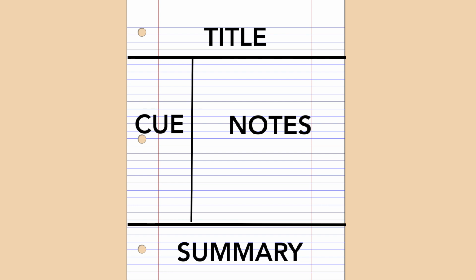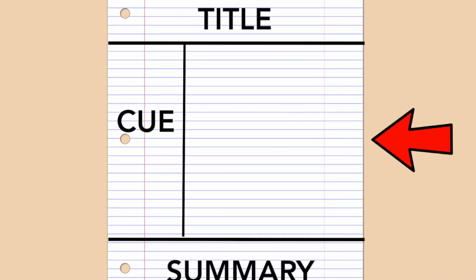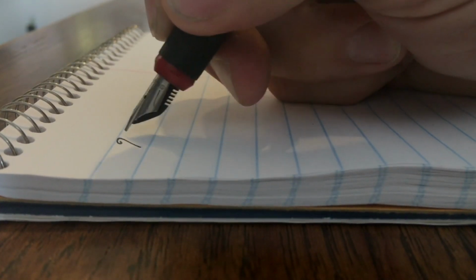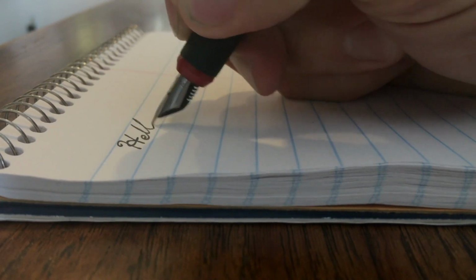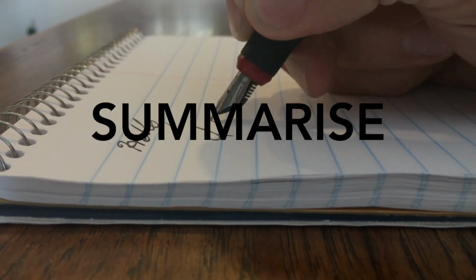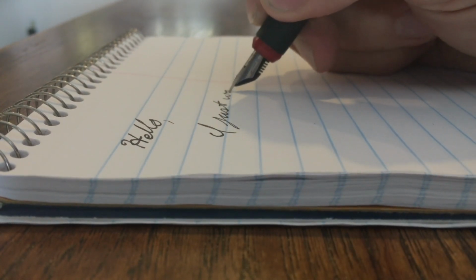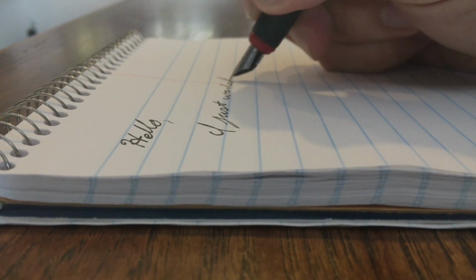Having successfully divided the page, you can now use the Cornell note-taking method in class and make your notes useful by following these 6 steps. Step number 1. Taking notes. You should use the right-hand column to take notes during the class. You should ensure that these notes are concise and that you are not simply writing down exactly what the teacher says, but instead summarizing the most important concepts in your own words. This helps ensure that you are deeply thinking about the topic.